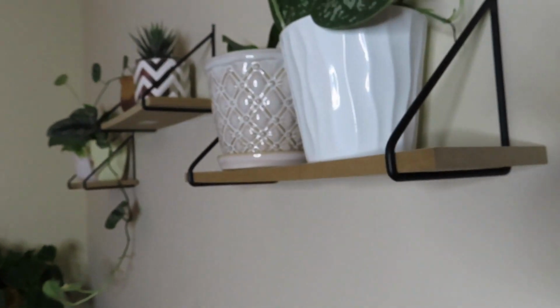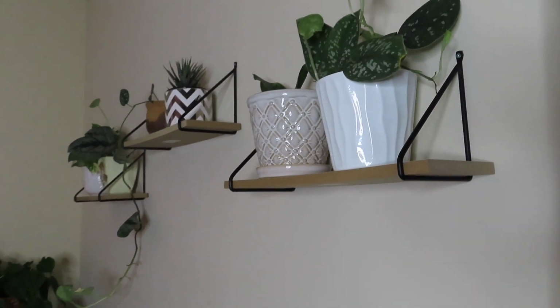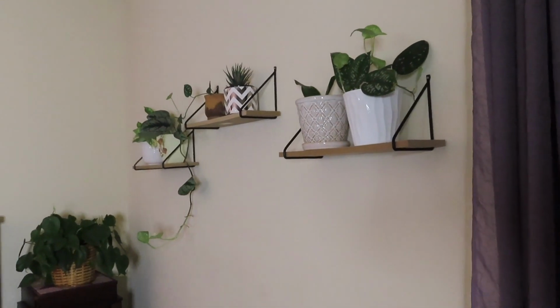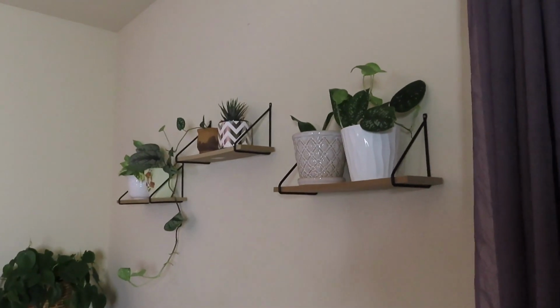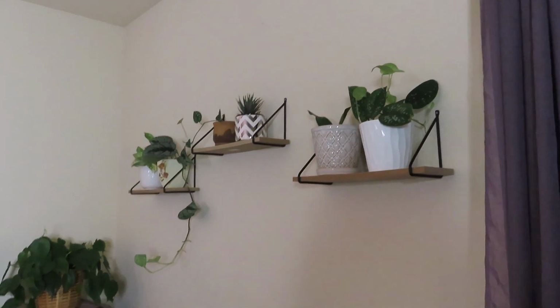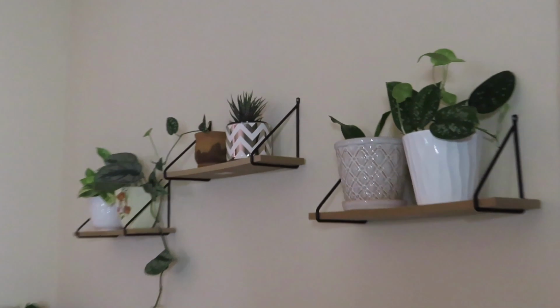I plan to put more pothos in that corner, but I wanted to have one that is big enough so it trails. Hopefully I can propagate some more and get a good one. So that's what it looks like.